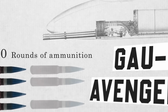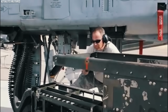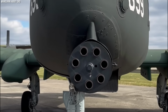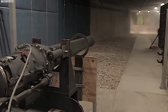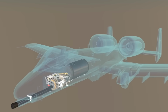The GAU-8 Avenger, a name that resonates with awe and respect in military circles. Revered as one of the most formidable machine guns ever created, it possesses the raw power to turn armored vehicles into mere scraps of metal. This video delves deep into the legend of the GAU-8 Avenger, tracing its origins, design, and the sheer magnitude of its capabilities. Strap in as we embark on a journey exploring the intricacies of a weapon that redefined aerial firepower.